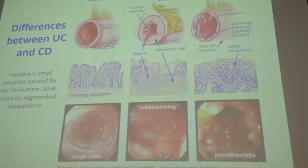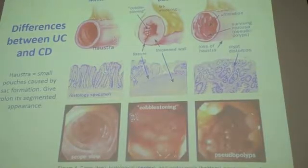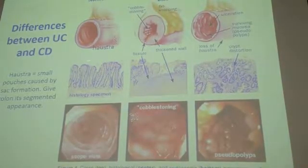Now, morphological differences. So if we look at a normal colon, we see these haustra. Okay? These are these little pouches here. So if you look at a colon, it's segmented. And those are the haustra that produce this segmentation. You can see the villi, very normal villi. And here's a nice scope view of an intestine or a colon.